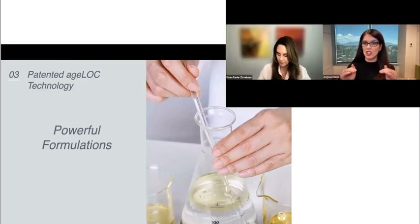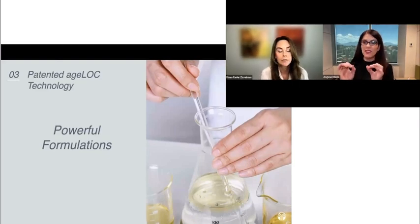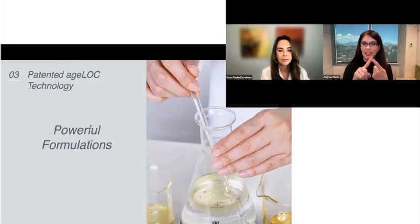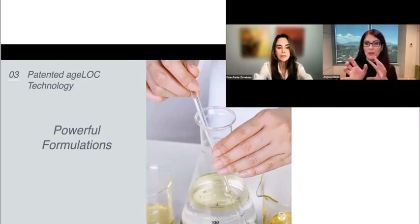ageLOC targets the genes that trigger specific signs of aging, like loss of firmness, or lines and wrinkles, or cellulite, or fatigue in the skin and the muscles, numerous things. So we're going to identify, and we have patents that are unique in the ability to identify which genes trigger which signs of aging, but then test until we find the right ingredients at the right levels that can reset those genes. You're not permanently changing them.